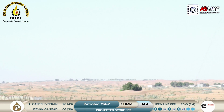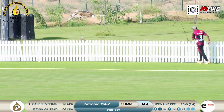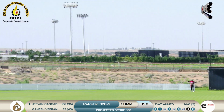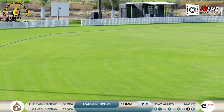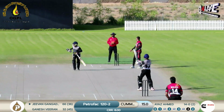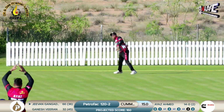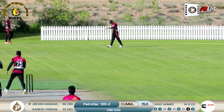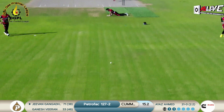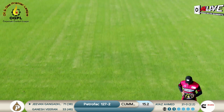This is an inside-out shot played by Ganesh, and the fielder at long off does not have any chance. 2 overs for 14 runs already. Coming down the track, full toss delivery above waist high, and that's a no ball signaled by the umpire. Once again, played that straight, and what a fielding effort there by the long on fielder. Down the leg side, and the keeper misses that ball. It would be a wide and it would be a boundary.